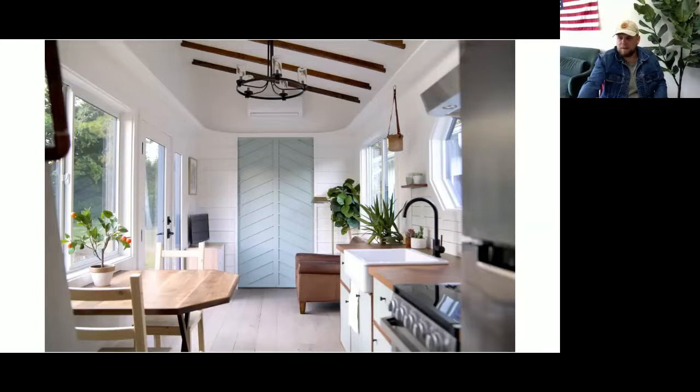So what kind of door is that? We build, for the most part, our own doors. So we just made that from scratch. And the AC unit, I don't remember exactly the brand of that one.